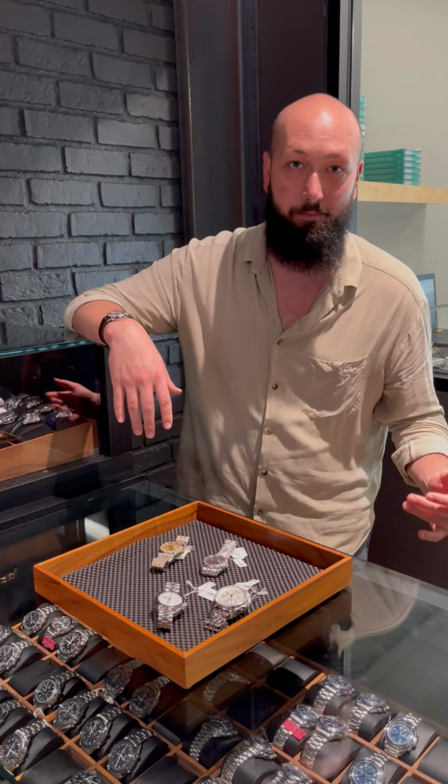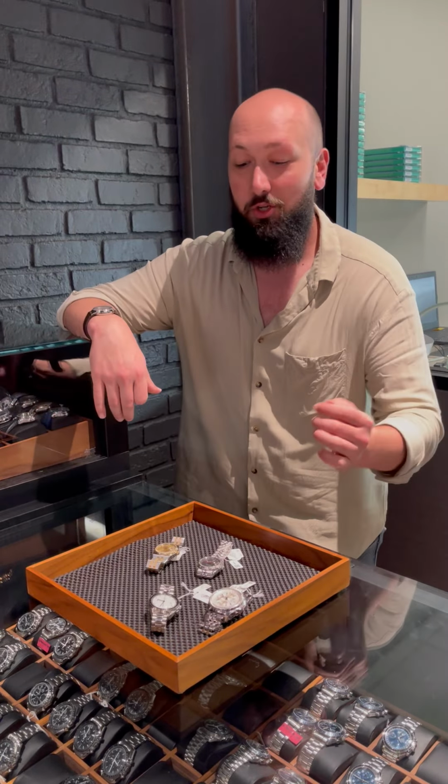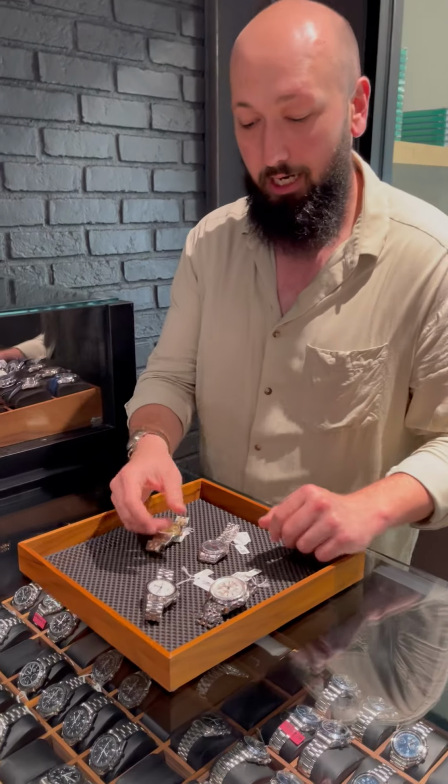One of the beautiful things about being a certified pre-owned dealer is that just because the brand doesn't keep manufacturing watches doesn't mean we can't put great ones on your wrist. And we've got a few great ones to show you here.